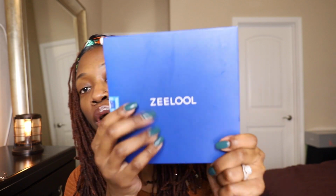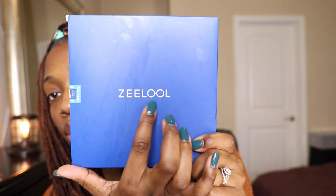I don't know if it's because of my location and because they're in Plano, Texas, and that's maybe about an hour drive from me right now. So that may be the reason why they came so quick. But nevertheless, we got them and I'm super geeked and I'm ready to bust these open. So of course you have on the cute, the box is Zeelool.